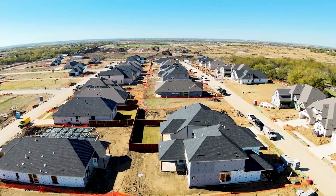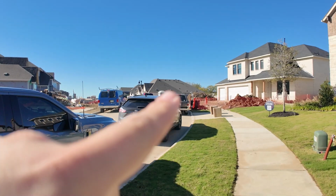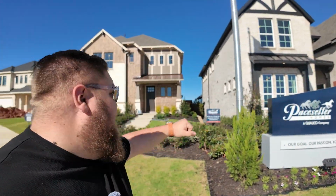New neighborhood is here. Nobody's moved in yet, but they've got inventory on the ground for you to buy. I was going to show you 3 models today, but this one over there isn't even done yet. So I've got 2 Pacesetter homes to show you today. I've got a big boy right there, and then a little bit smaller option right there.